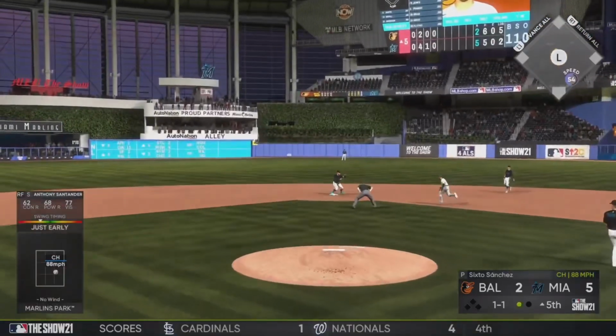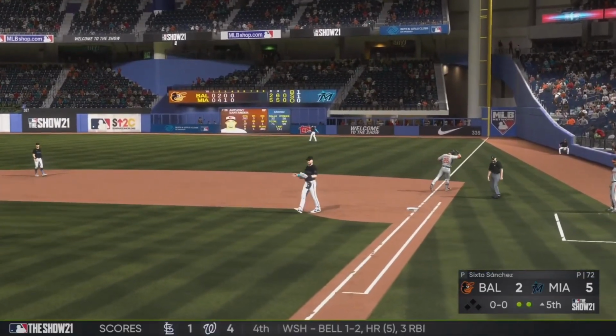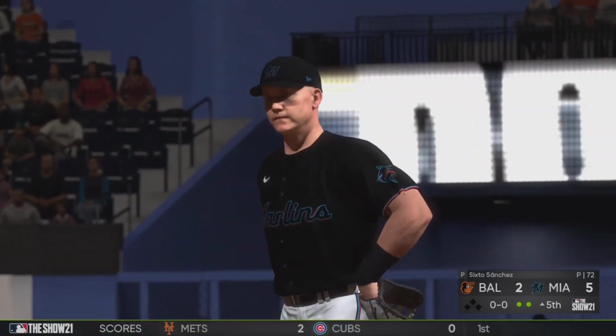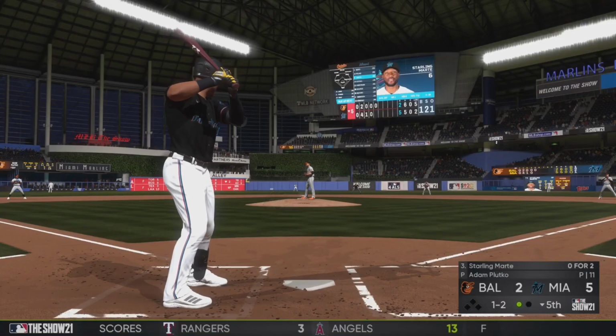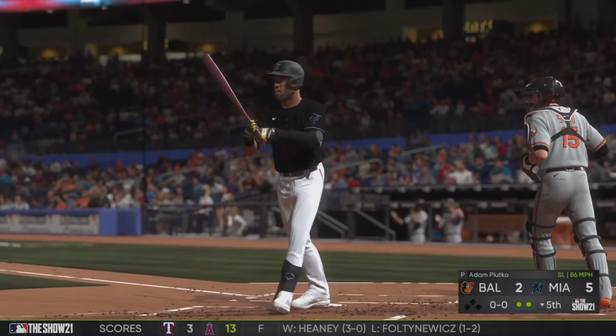That will bring up Santander, and the Orioles ground into the double play. So even though Cedric Mullins has 3 singles, he has not gotten past second base once today, which is pretty wild. Bottom of the 5th inning now. Obviously, Plutko remains in the game. Orioles trying to get multiple innings out of him.